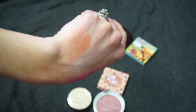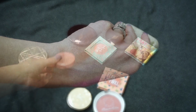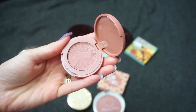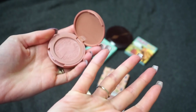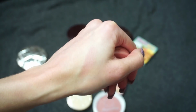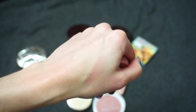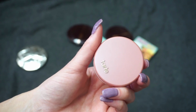I would like to hang on to it for right now and try to get some more use out of it. This one here from Tarte is a mini Amazonian clay blush. I believe it was a birthday gift one year at Sephora, and it is a really beautiful blush. It's just really nice and nude. It has a little bit of pink to it. Honestly, it's one of my favorite shades of blushes. I think that it's just totally beautiful.